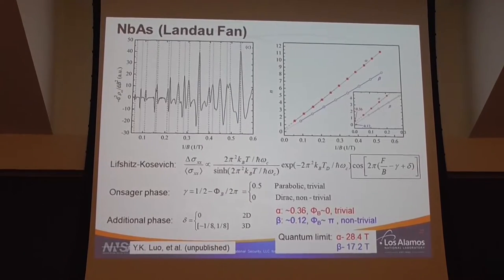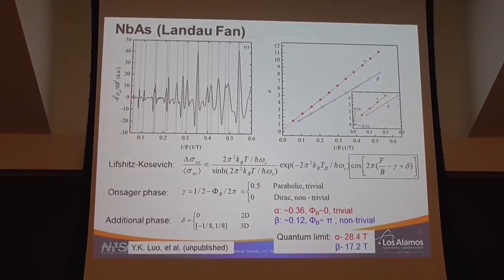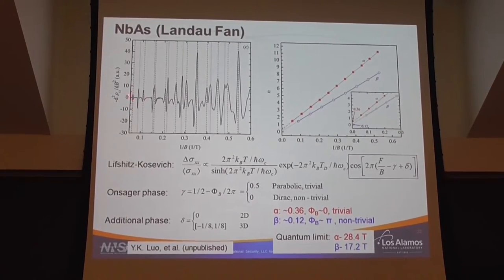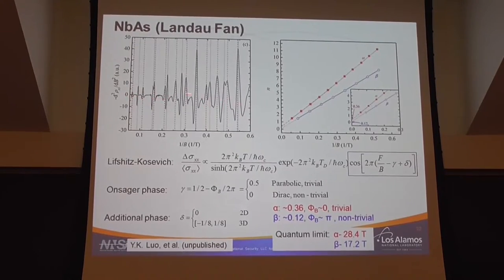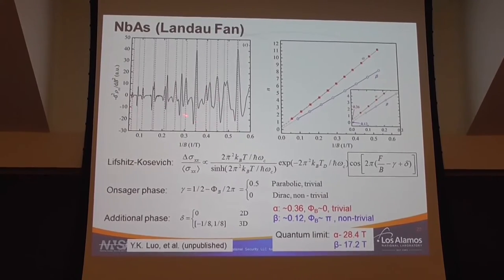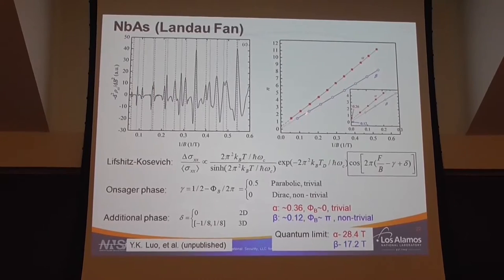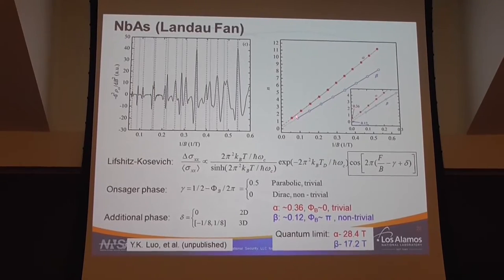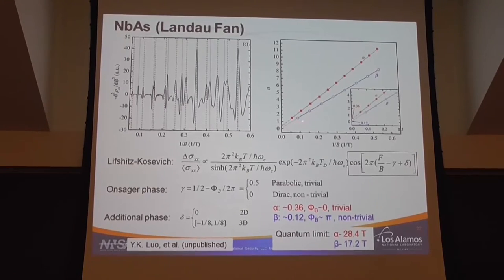Importantly, and this is the main point, because of this higher harmonic content, the second derivative of the resistivity gives you very sharp peaks, and you can index all the individual Landau levels of both frequencies in this material. So you can make these Landau fan plots, where you parameterize the Landau level crossing as a function of 1 over B.